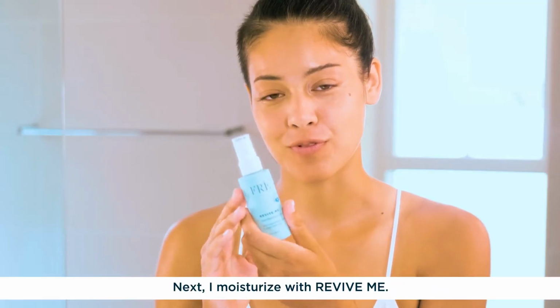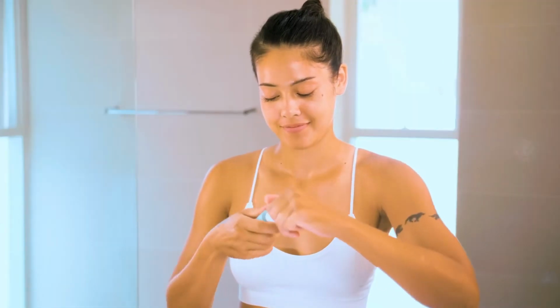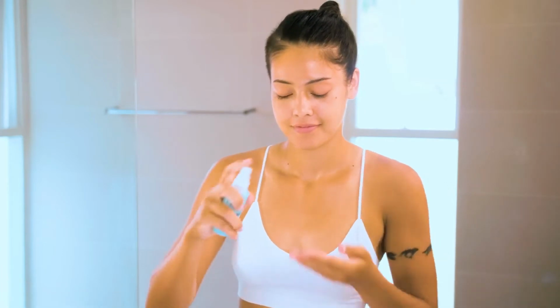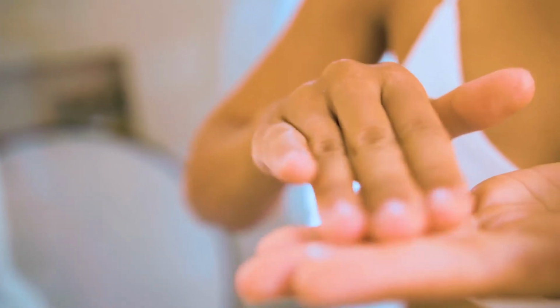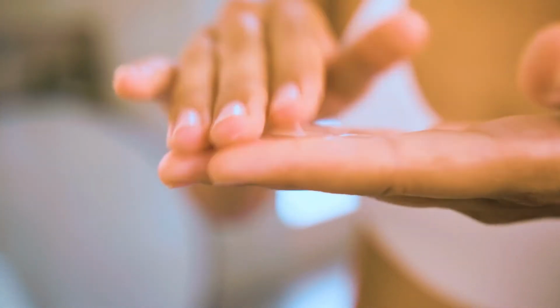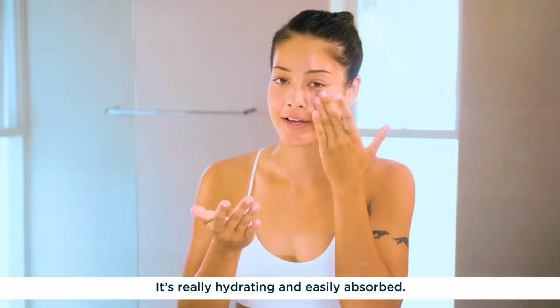Next, I moisturize with Revive Me. It's really hydrating and easily absorbed.